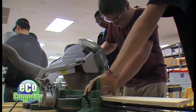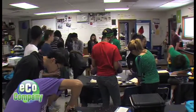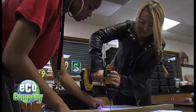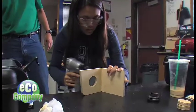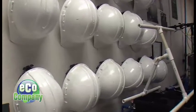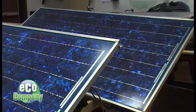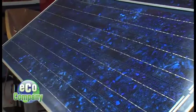At Laguna Creek High School in Elk Grove, California, this classroom looks more like a workshop. Very heavy power tools, the saw, the drill, nail gun, a lot of dangerous stuff. And what kind of class requires hard hats and safety goggles? It's called GETA, stands for Green Energy Technology Academy. It involves a lot of solar stuff, working with solar panels, wind turbines. And we're building solar suitcases.